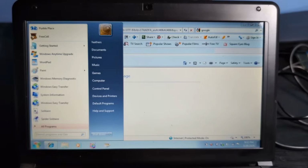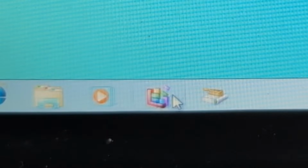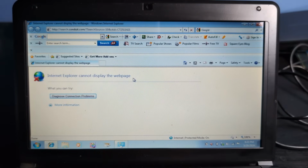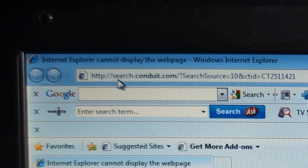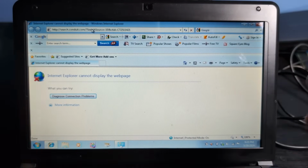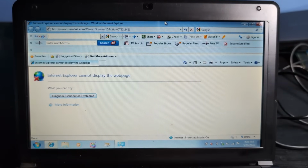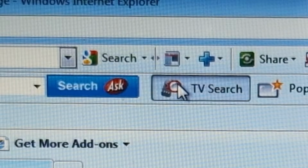This makes no sense. I love how the disk defragment tool is literally pinned to the taskbar, as if this computer needs it on the ready, and with disk cleanup, well, probably disk cleanup makes sense. This thing, by the way, has got like double the storage of some brand new Chromebooks. Just let that sink in for a moment. Okay, I see, we're trying to go to search.conduit.com. Again, sounds like some malware I had on my computer back in 2009, which I didn't know how to get rid of.